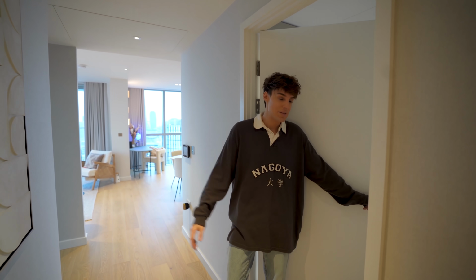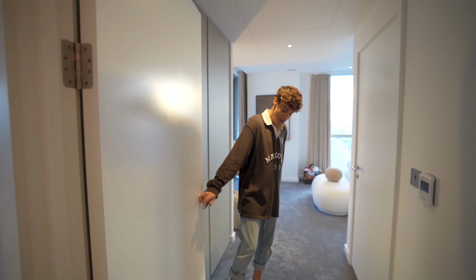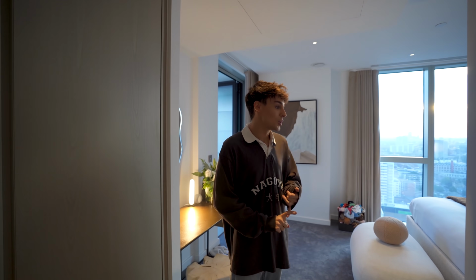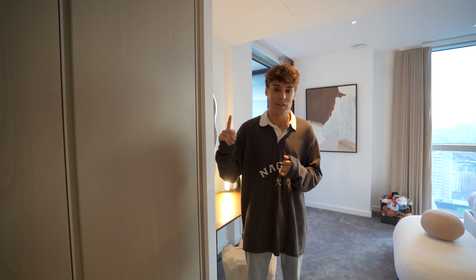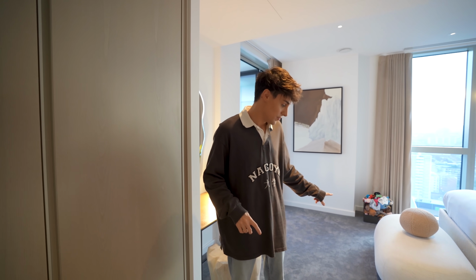So this right here is my bedroom, which for some reason people always ask me so many questions about. Come in. This is my favorite bedroom in the house. I think it's really relaxing. I used to always sleep in the living room because I love this bedroom so much. I almost always sleep in my bedroom now.